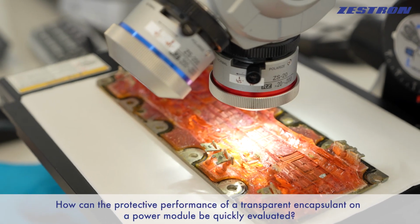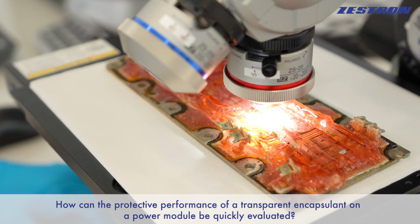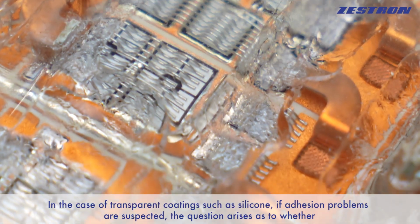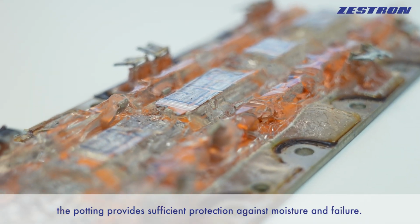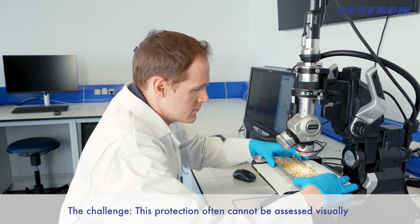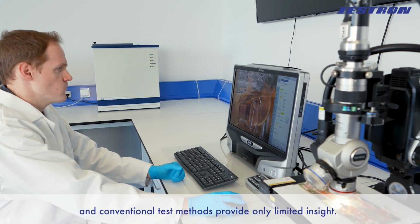How can the protective performance of a transparent encapsulant on a power module be quickly evaluated? In the case of transparent coatings such as silicone, if adhesion problems are suspected, the question arises as to whether the potting provides sufficient protection against moisture and failure. The challenge: this protection often cannot be assessed visually, and conventional test methods provide only limited insight.